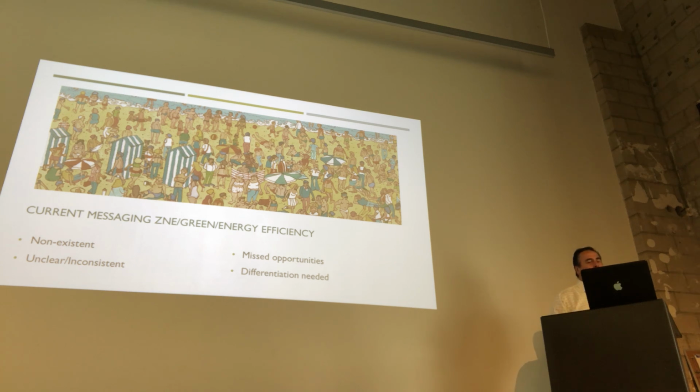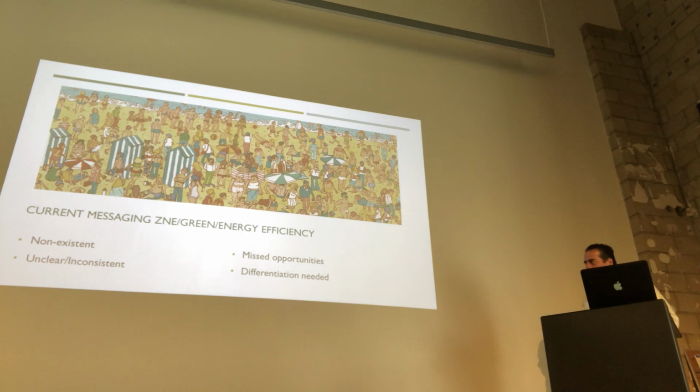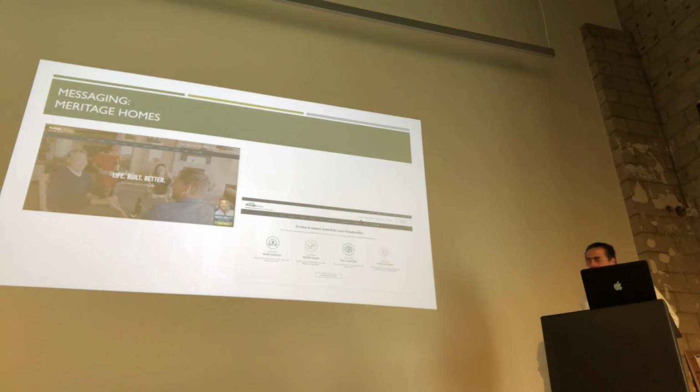So now when it comes to marketing of these homes, this is what we're dealing with. So the difference is, to some degree, going to be non-existent. So now, by not talking about your homes differently, it's going to be a missed opportunity that you have. You really have to differentiate your product, your home, from other people.